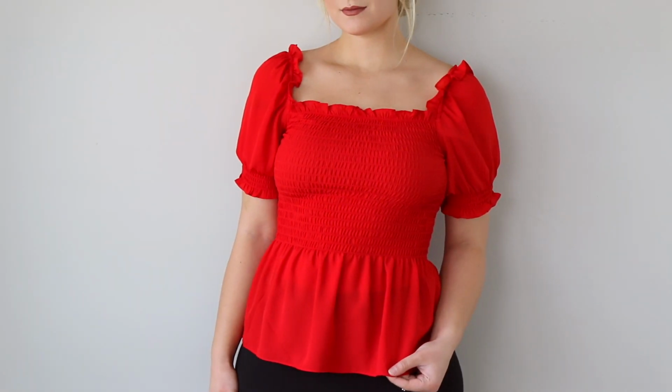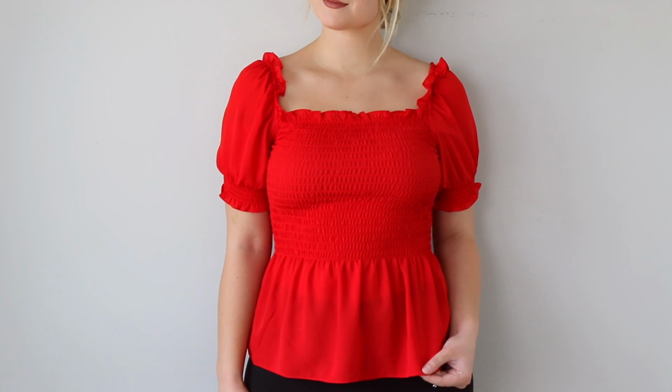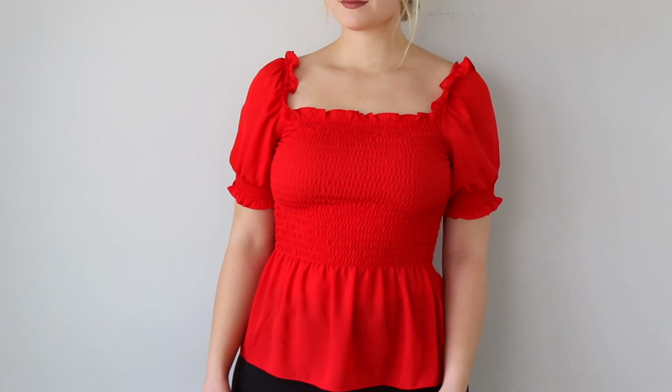It's a size medium. It's this really pretty bright red smocked top. I do like it. I definitely would repurchase. I love this. The only thing with this one is that sometimes the sleeves with this fabric on the edge is a little bit difficult to work with, but other than that, it's a beautiful top. I love it and I wear it.